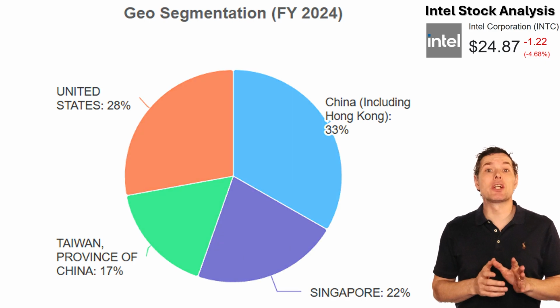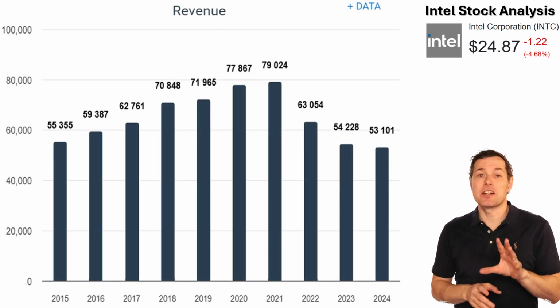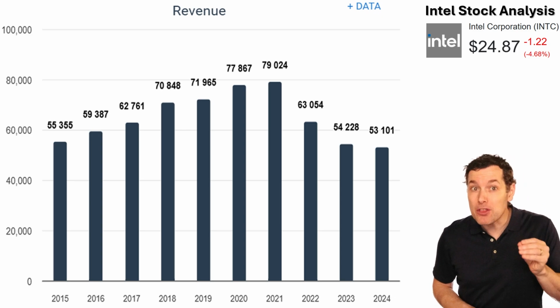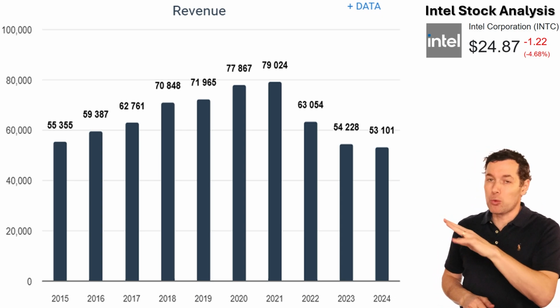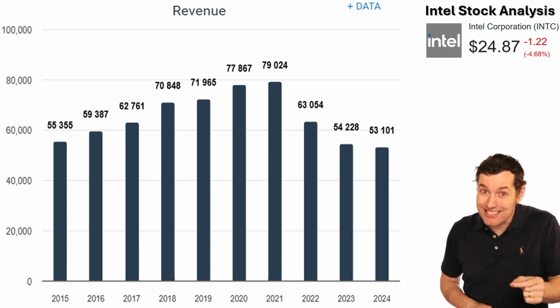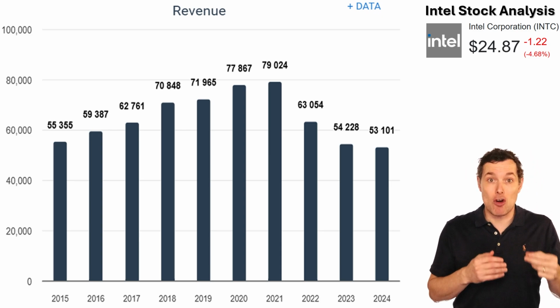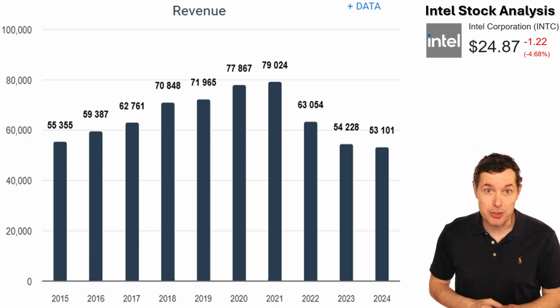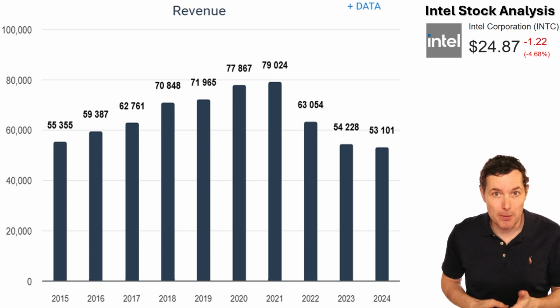Okay, now let's jump in and look at some of their numbers. This is where the Intel story really starts to get interesting. Last year, they put up about $53 billion in revenue. That was 2024. That's about a 2% drop from the previous year, but it's about a 33% drop from their high. Intel's business has really gone through a lot of changes over the past few years. We can see that right in their numbers.